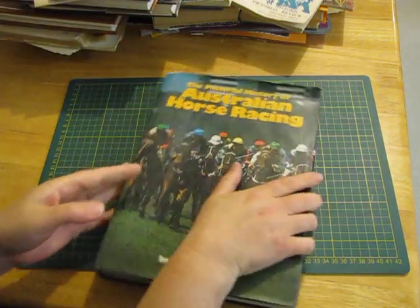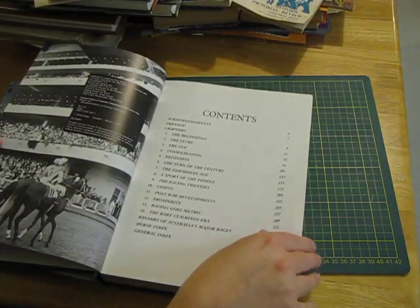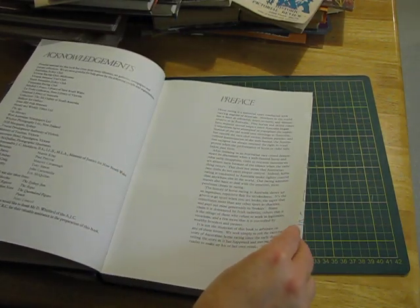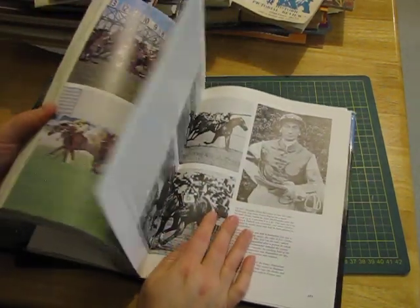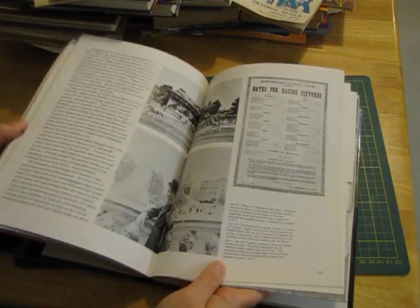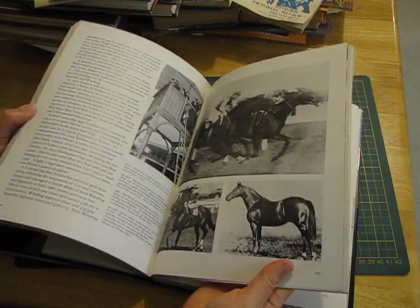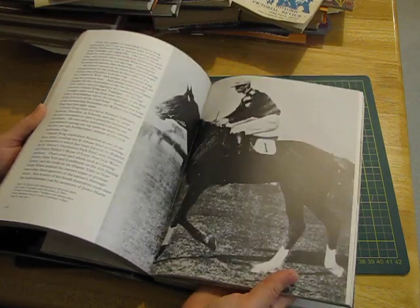Australian horse racing. I'm not really into horse racing, but this one had some really nice pictures. And again, one of the gentlemen that I'm making a journal for likes horses. I'm not sure how old that one is. Yeah, it's got some of the adverts, news clippings, beautiful pictures of some of the horses, and illustrations.